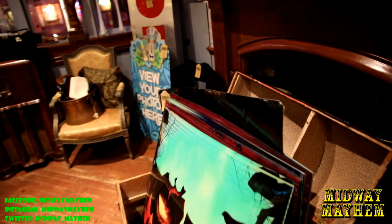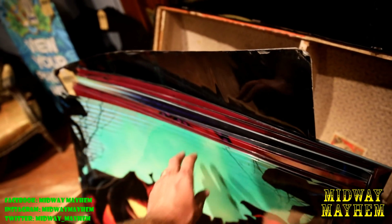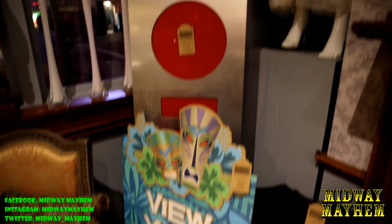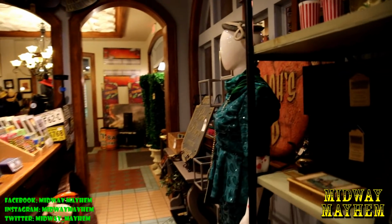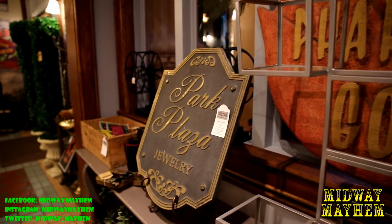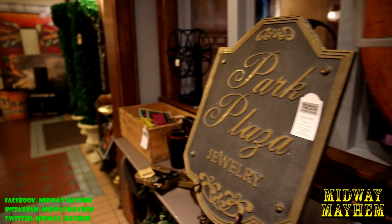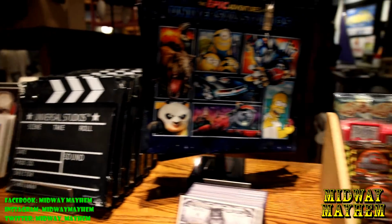More uniforms. And here's the chest with all of the different signage. Again, Halloween Horror Nights and Mardi Gras in there. Another Volcano Bay sign there. Silver sign has not left. All the costumes still in place pretty much. Pharaoh's Gold has not left either. Park Plaza also here. Again, this is really heavy. $1,500. We do have some Jurassic Park cards and the likes.